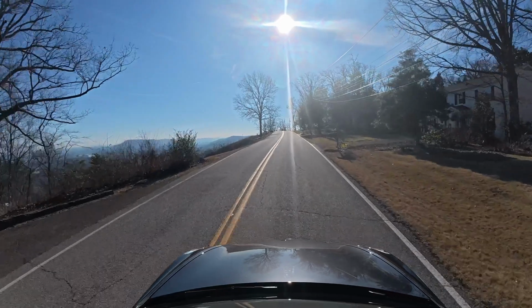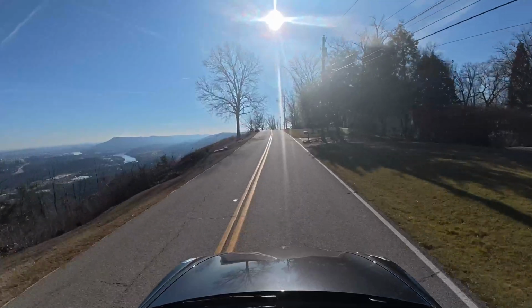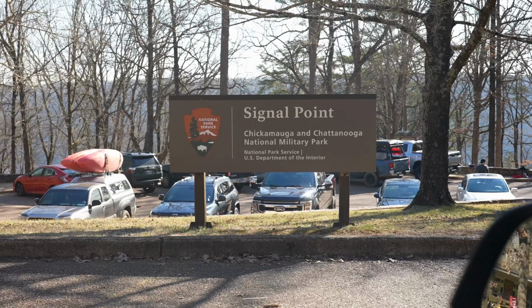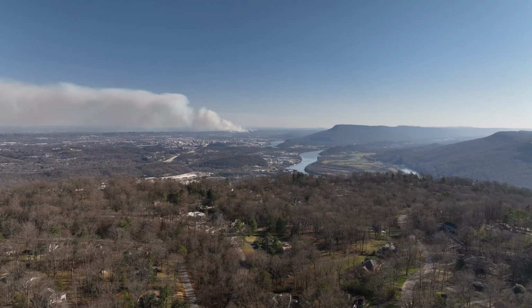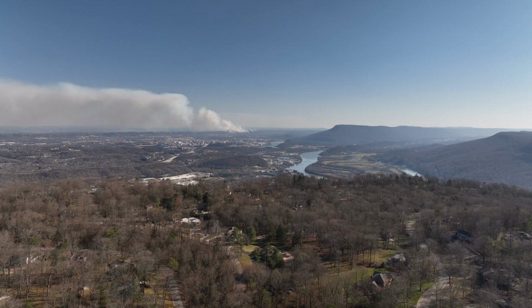From my perspective, one of the best parts about living up on Signal Mountain is the outdoor recreation and the outdoor lifestyle that you can have up there. As I mentioned, my favorite trails in the Chattanooga, Tennessee area are up on Signal Mountain. If you're looking for a place with a stunning scenic overlook, then there is Signal Point Park. This is a national military park. You can park your car and then about 150 feet away is a stunning overlook of the Tennessee River Gorge. It is so beautiful up there. I highly recommend checking that out.